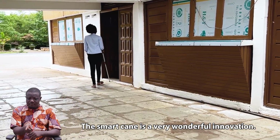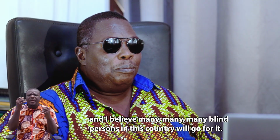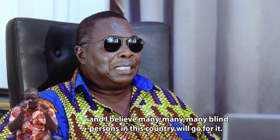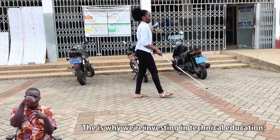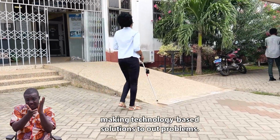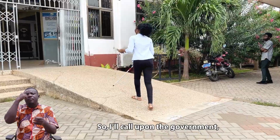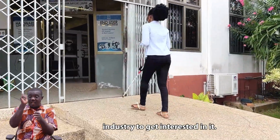The smart cane is a very wonderful innovation, and I believe many blind persons in this country will go for it. This is why we are investing into technical education, making technology-based solutions to our problem. So I call upon government, industry to get interested in it.